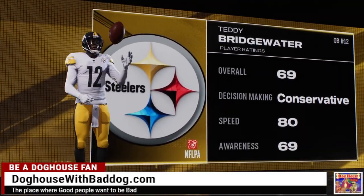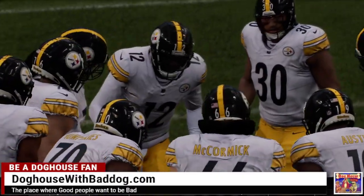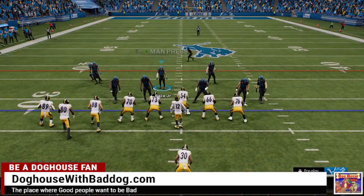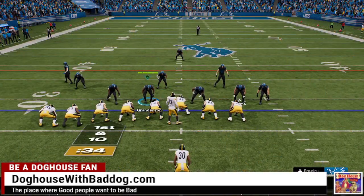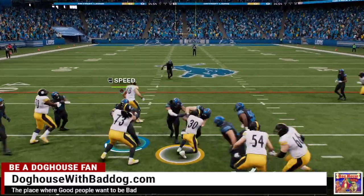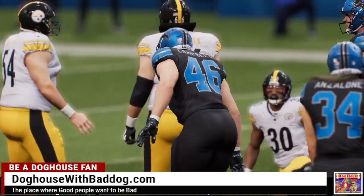I've always loved Teddy Bridgewater. A lot of people have underrated him throughout his career. Remember, this is a guy who's battled back from a horrendous knee injury to find his way back as a starter in this league. More than capable right arm, tremendous leader. This guy knows how to make plays in the clutch. A short gain here, maybe a yard to the 29.